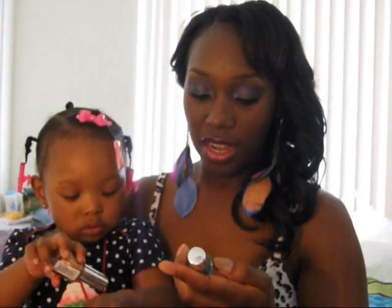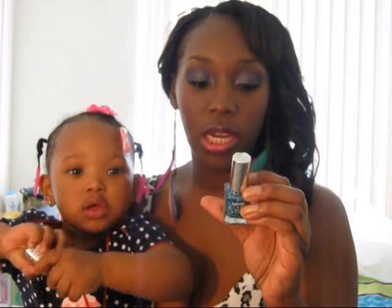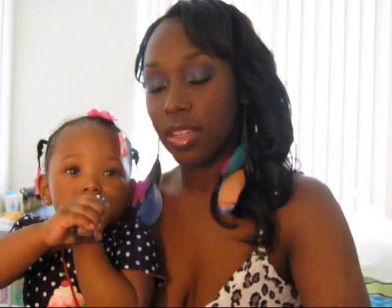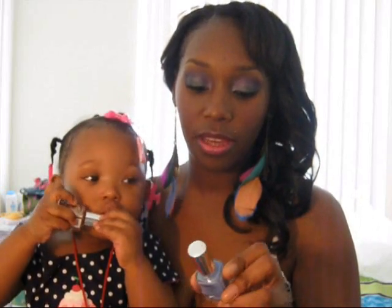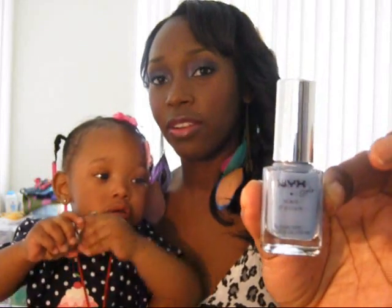Then I got another glitter one that's pretty similar to the one I just showed you guys. So it's just blue, and this one is called Under the Moon. And then the last color that I got is like a purple blue color. It's really a gorgeous pastel color for spring, and this is called Lapis. I believe that's the correct name of it.